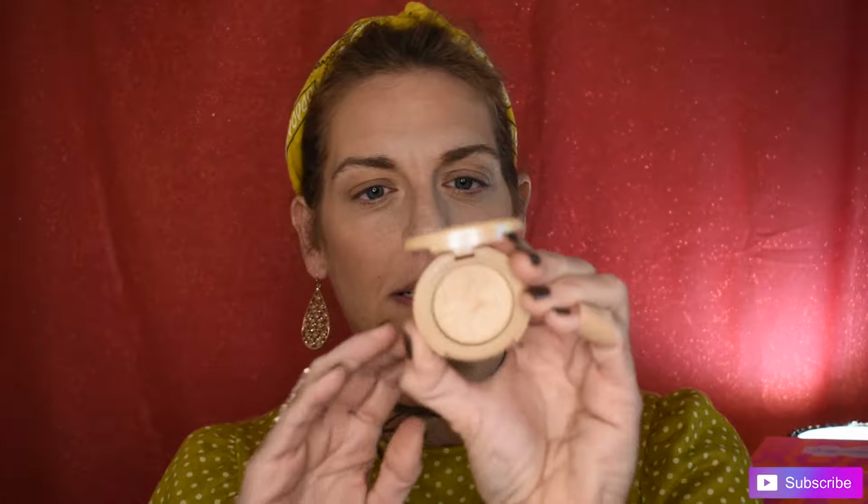Alright, so we're going to go into eyeshadow. Oh no, we're going to go into highlighter. I've got a little Tarte highlighter here. This is in Exposed. So I'm just going to put a little bit of this on.